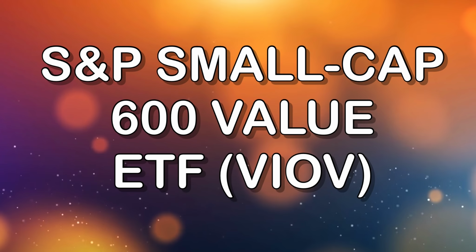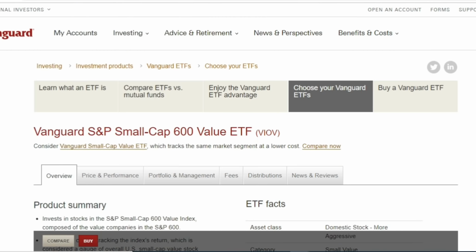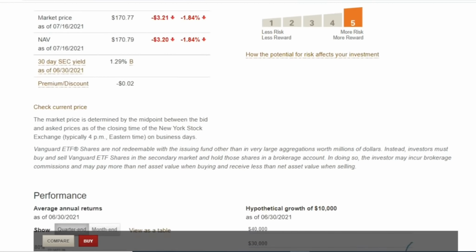All right, lastly here, number 1 on the list is the S&P Small Cap 600 Value ETF. Ticker symbol on this one is VIOV. This one here invests in stocks in the S&P Small Cap 600 Value Index, composed of the value companies in the S&P 600. So it's not just the Small Cap 600, it's the Small Cap Value Index 600. Most recent market price here as of July 16th, 2021, $170.77 per share.